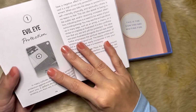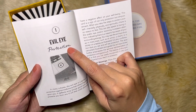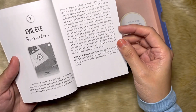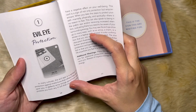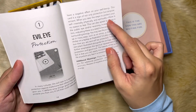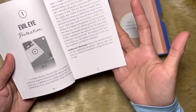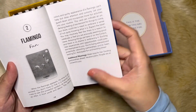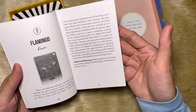And then onto the card meanings. So you have the title, or the number of the card, the title, the keyword. And of course, a visual representation of the card. This is not colored, as you can see, but I guess that will do. And then you have a background about the evil eye, which is the card that's here. So a background about the card that you picked, and you have additional meanings. Okay, and you know what you can do to protect yourself. I don't know. Make time for fun. Yeah, action things are like really key points that you can actually work on and do.